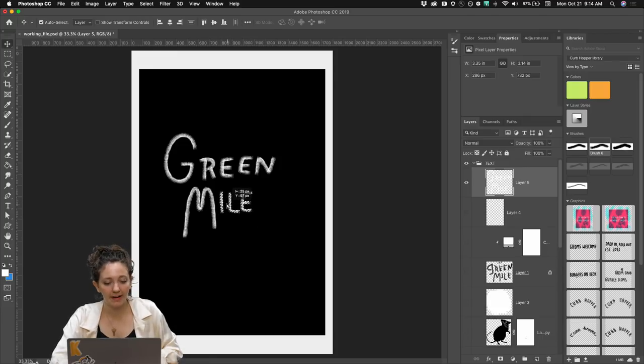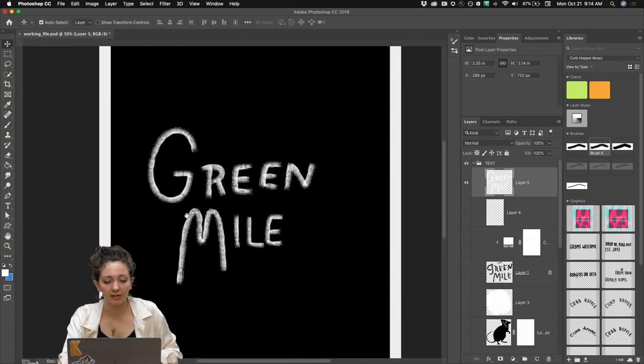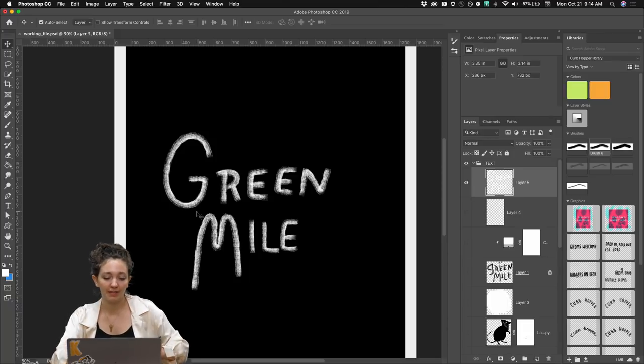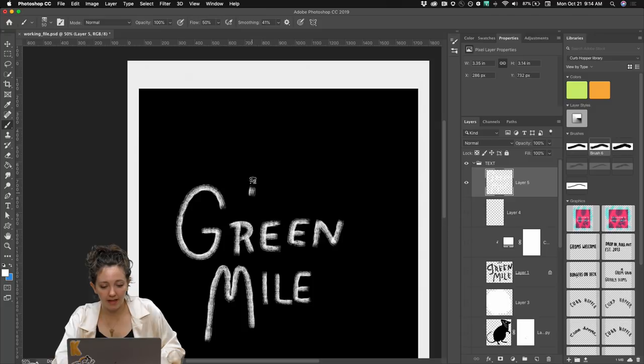This is the really cool thing about hand lettering. I think a lot of people think that they just need to have nice handwriting, but it's really not that. You're drawing letters and then you're using your skills to move them around and compose them in a nice way. And now I can type the, not type, I'm writing.